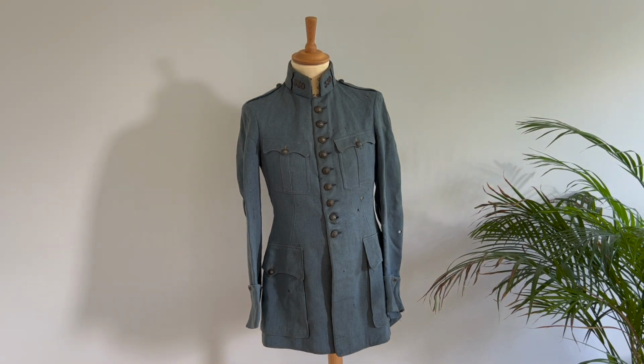His name was Chretien, Marcel Chretien. He was a second lieutenant with the French army, and he died at the age of 20 years old in 1918 during the second offensive of the Somme.